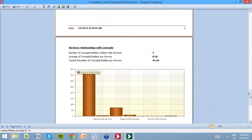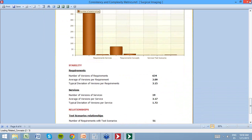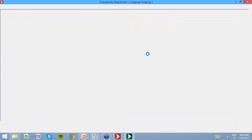the number of versions of requirements, and the average number of versions per requirement. This is a very interesting metric. We've got 3 versions per requirement, which is pretty acceptable. Whenever it gets beyond 10, that's a very volatile project, so we have to be careful with that. And once we generate this, we can export it to HTML, RTF, Word, and so on. I'll just generate a final report, a traceability report, just as an example of a report containing traceability.